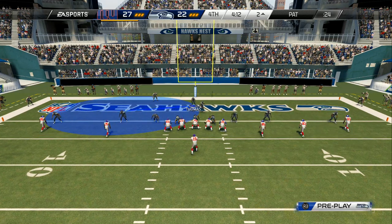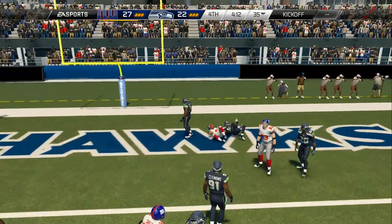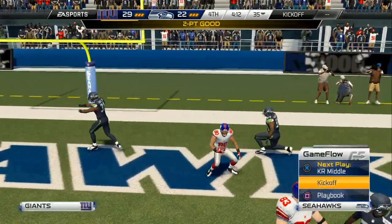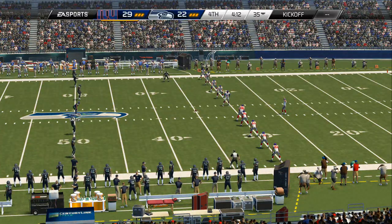Lining up now for the two. Eli Manning takes it from the gun. And so they convert it here on the two-point try. Giants ready to kick it away.